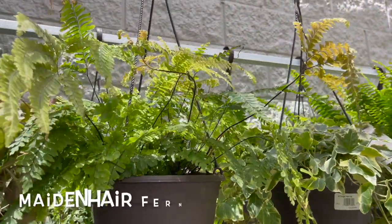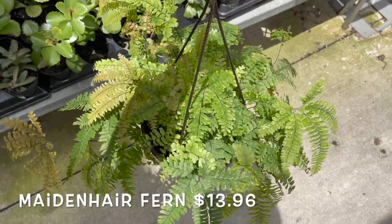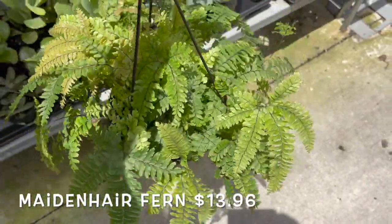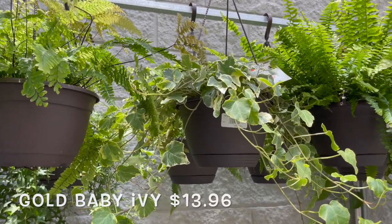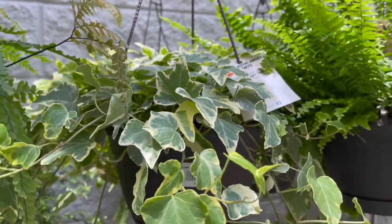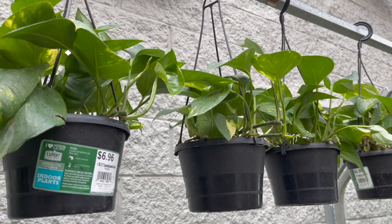And they have this maidenhair fern. I'm gonna try to take it down so we could get a better look at it. Beautiful. They also have a really nice hanging basket of gold baby ivy, nice and full. Their golden pothos and hanging baskets are $6.96 as well.